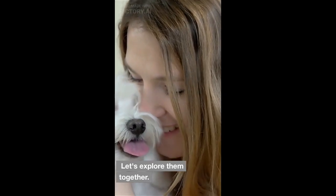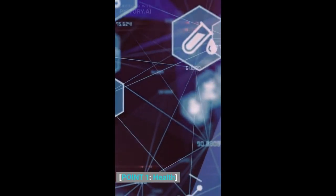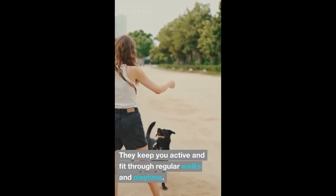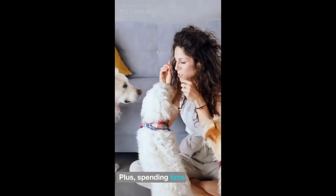Did you know there are incredible benefits to owning a dog? Let's explore them together. Point 1. Health. Dogs are fantastic for your health. They keep you active and fit through regular walks and playtime. Plus, spending time with dogs can help reduce stress and promote a sense of calm.